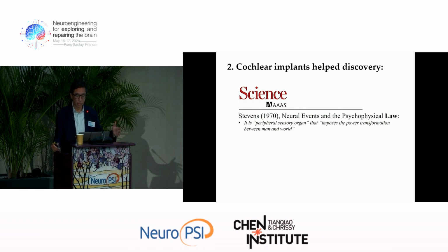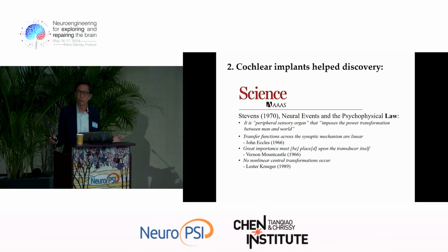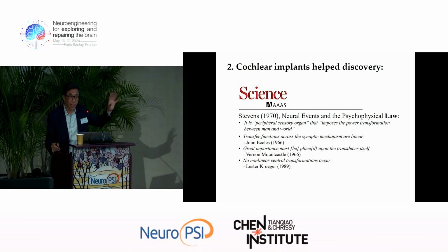That applies to sound intensity and loudness. That also applies to light intensity and brightness, temperature, even the degree of beauty. If you do the ranking, it abides by the power law. But he thinks that power law is happening in the peripheral organs, the sensors, not in the brain. And of course, some of the familiar names you heard about, Eccles, Moncasso, etc., they all believed the nonlinear stuff happens in the transducer, not the brain.